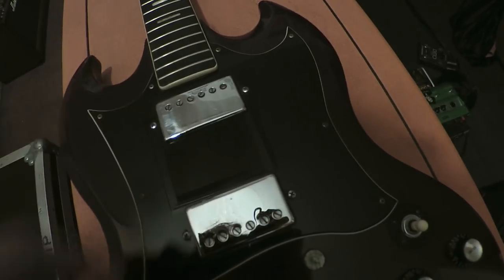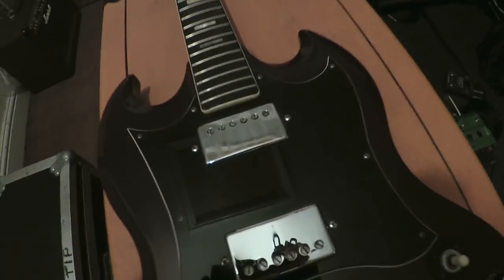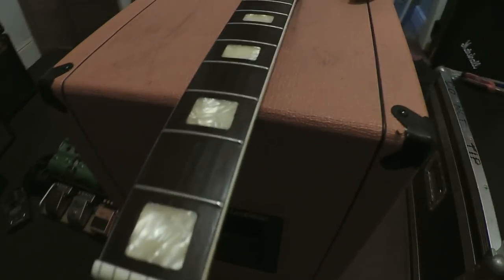So the next thing we're going to do, we're going to take the scratch plate off and have a look underneath here and see what's going on. But everything else has shined up perfectly. Everything cleaned up really nicely. Headstock cleaned up nice. Fretboard is stunning.